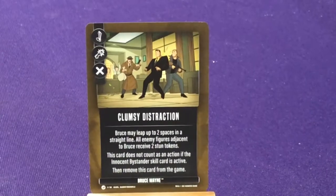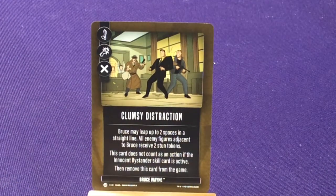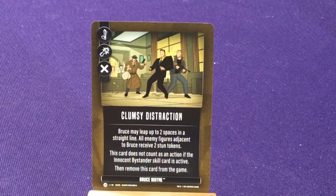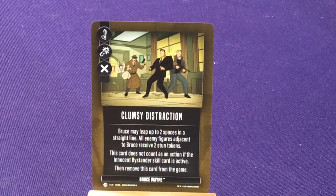So if you're playing as Bruce Wayne, you're going to get a clumsy distraction. Bruce may leap up to 2 spaces in a straight line. All enemy figures adjacent to Bruce receive 2 stun tokens. This does not count as an action. If the innocent bystander's skill card is active, then remove this card from the game. So you can bumble into someone, gain some points. But it's a one-time use card.